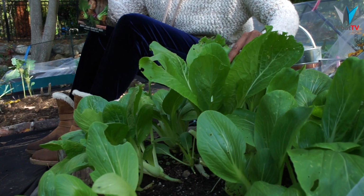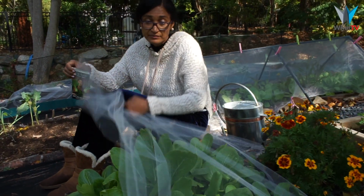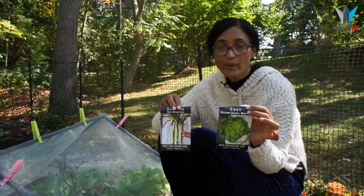I love Bok Choy. It tastes so yummy. Let me try a bit. They're nice with rice and noodles, and even with chicken, stir fried. Oh, delicious. Okay, what have I got here?